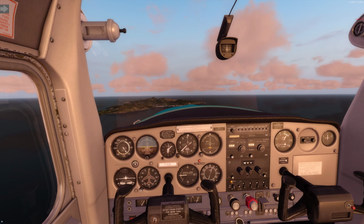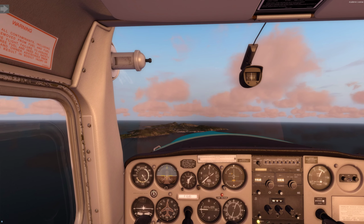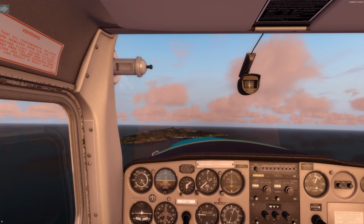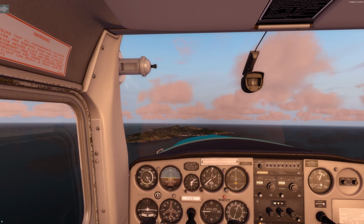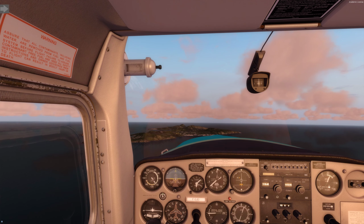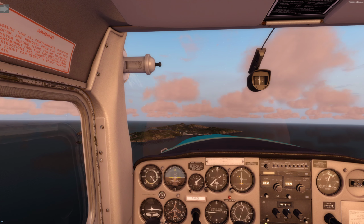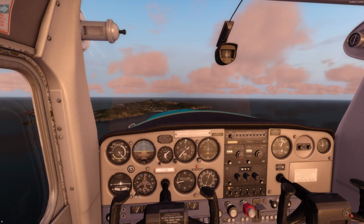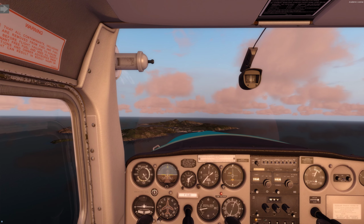Alright, so I'm going to put the carb heat on. That'll start shaving off a little RPM. Start bringing this down a little bit. You can also start slowing down a little bit. Alright, so mixture's rich. There is no fuel pump. Gear is down.